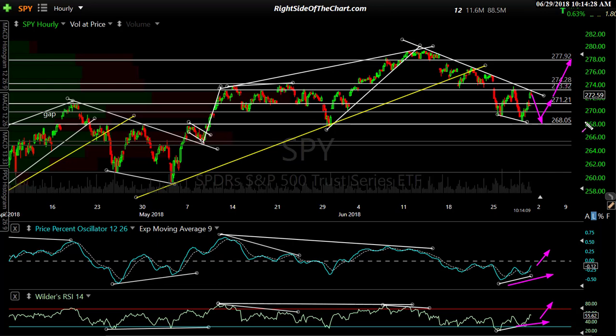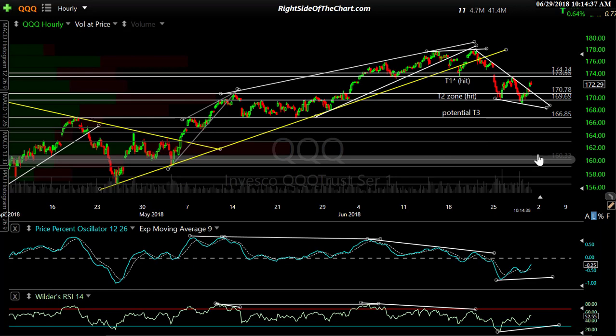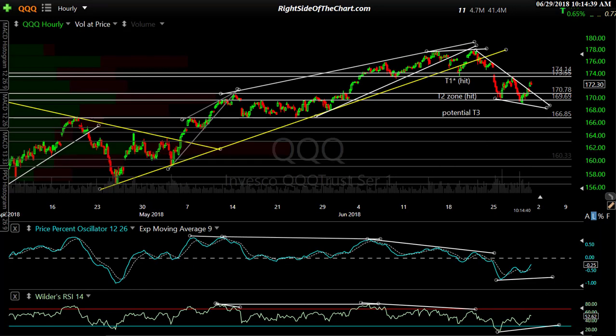This would set up, in my opinion, the next objective area to go position long for a swing trade. And same story in QQQ again. I like that scenario that I've been maintaining since yesterday: a little pop above here to fake out, and then another thrust down to T3 right here, 166.85-ish. Extend those divergences and set the stage for a more lasting and significant rally like this.